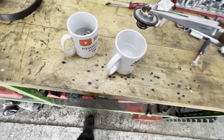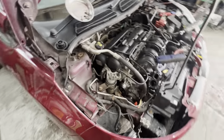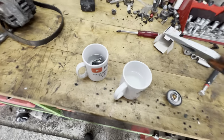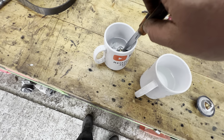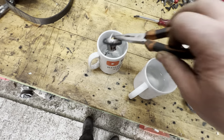So I'm going to fit this one in the car, and then box it all back up, and then we're gonna have a good go. Yeah, and that should do the trick. It should be the one. The thermostat was not opening. That's what it is. It just will not open. So that's faulty. So yeah, it happens. It's one of them things.